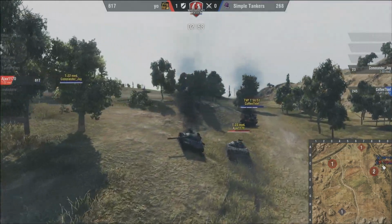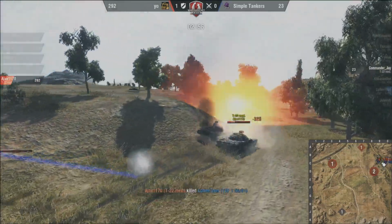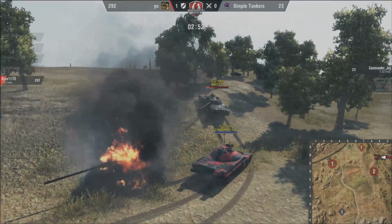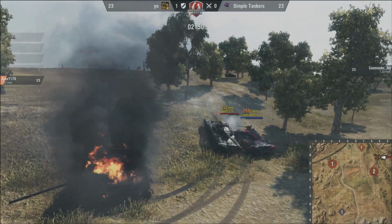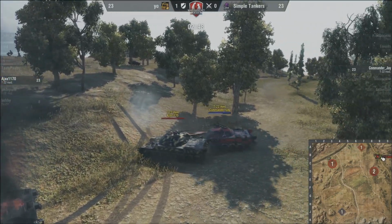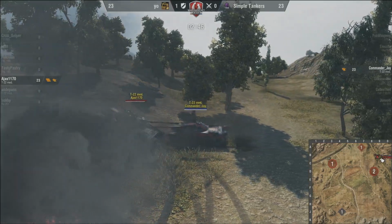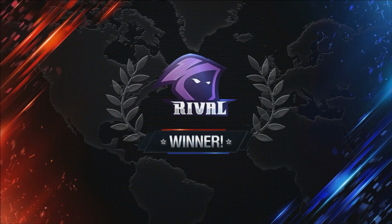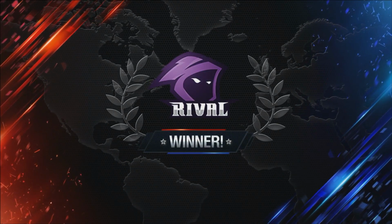Will it be Yo? Ajax looks like he's going to forget about Commander J and go for Coffee Thief, who he knows is the bigger threat, but that might have cost him the game as Commander J has just 1 more shot. It's not enough. Who's going to be reloaded in time? Will it be Ajax? Will it be Commander J? It's Commander J, rival, picking up a victory there, tying it up 1-1.